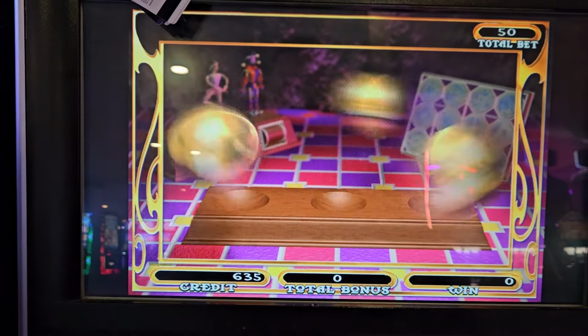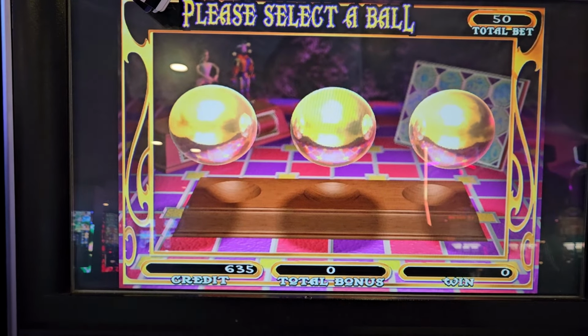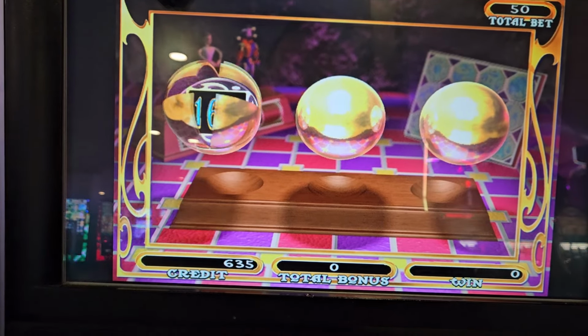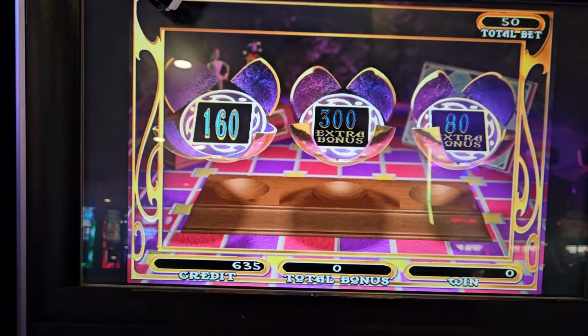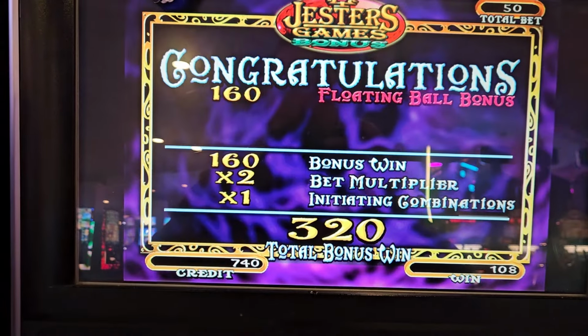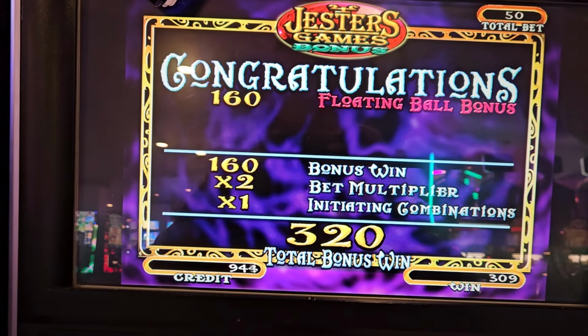Oh, there's some ball things, right, okay. Confusing. Select a ball, go on to that one then. Is that it? Is that it? $3.20. I think yours was better than mine, babes.